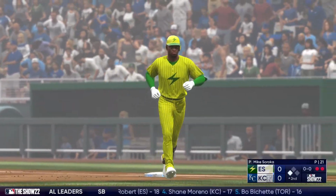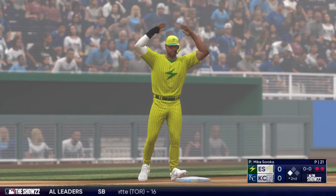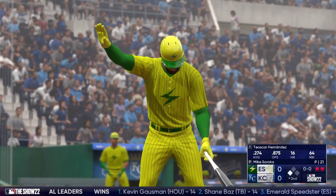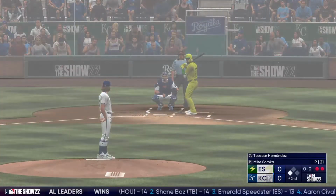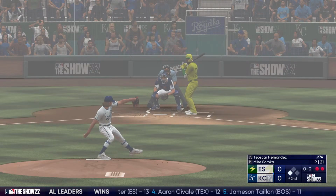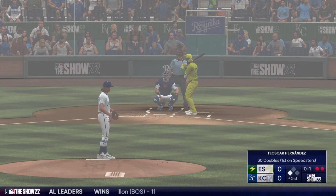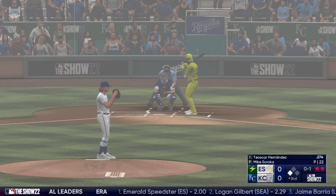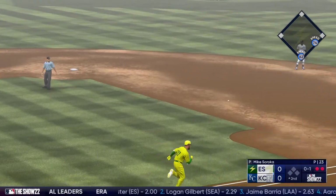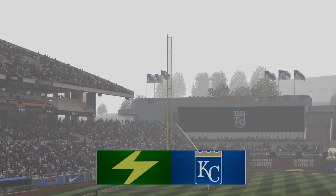Batting second, the right fielder, Teoscar Hernandez. Teoscar Hernandez now at the plate. 2 for 9 so far in the series. In there, and it's 0-1. The pitch. That's to third. Witt over to first. And Hernandez is out. And that is that. We'll go to the bottom of the second. No score.